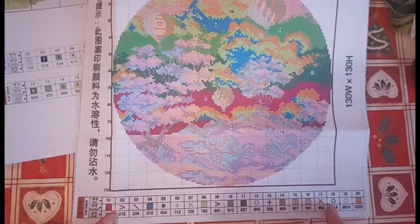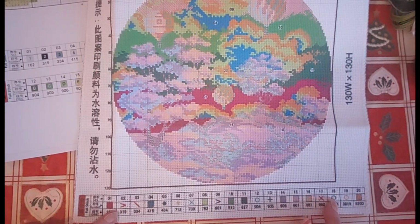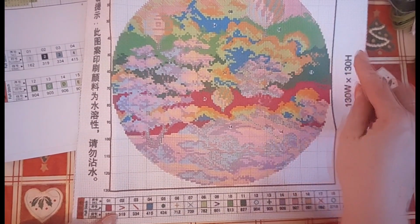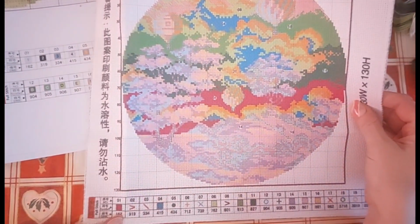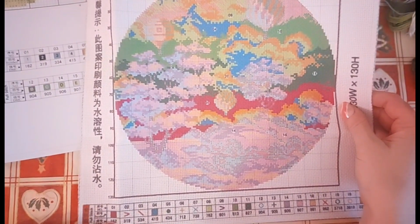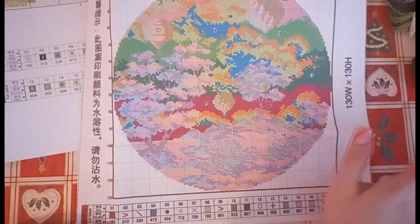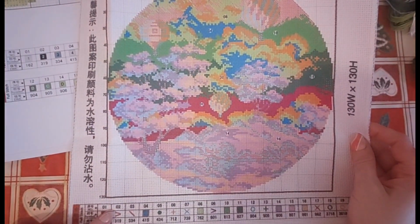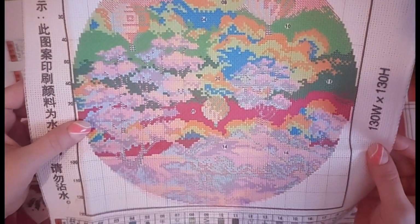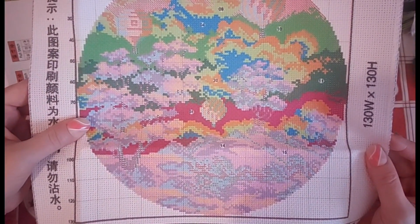let's just see now. Do you know what, there's quite a lot of colour blocking here. I can see it's got number 10, 11, 1, 14. There's no back stitch, it's full stitch. Sorry, I forgot to say that about Wizard of Oz as well. That's a full stitch, no back stitch either. The print itself is really good on this one. I can see it clear as day.